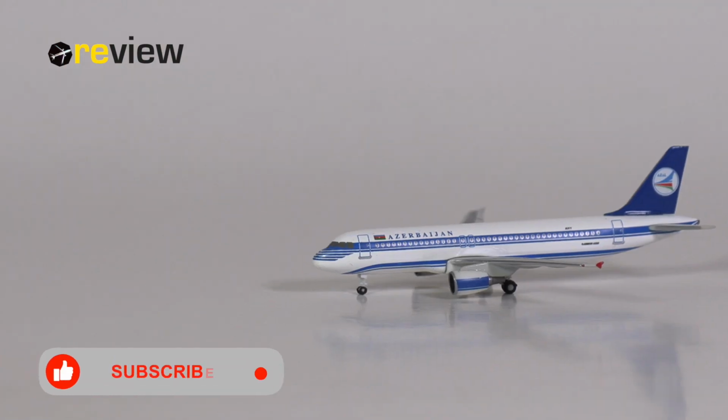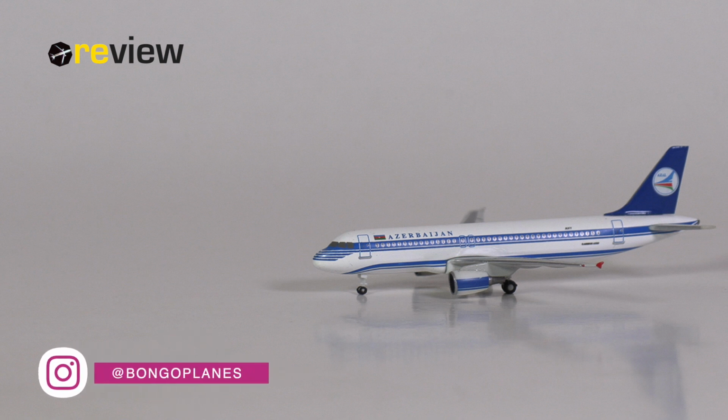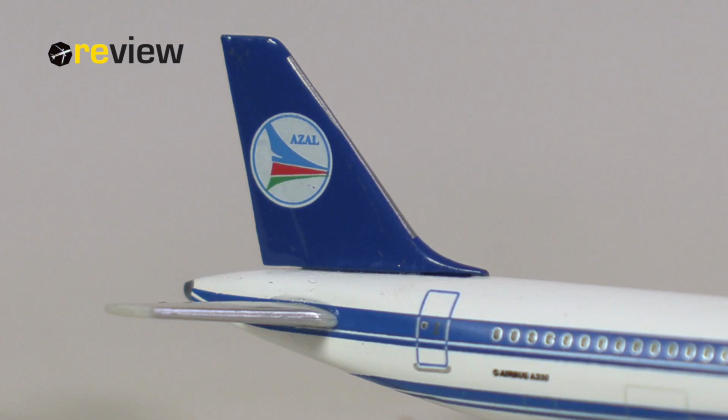So there we have it, the Airbus A320-200 in the former standard livery of Azerbaijan Airlines in scale 1:500 from Hogan/Herpa wings. And what can we say about this aircraft model? All in all, I'm actually quite happy with this aircraft model. I very much like the mold of the aircraft, especially the shape around the cockpit section looks much better than anything we get currently from Herpa wings/Hogan. And the same goes for the landing gear, which looks much nicer than the current landing gear.